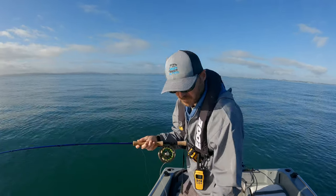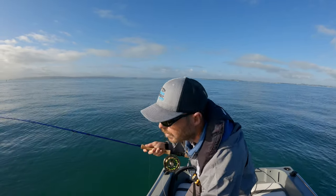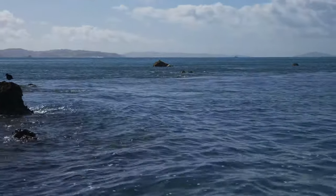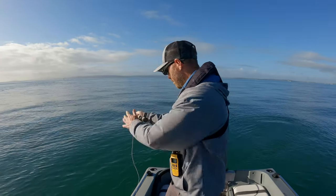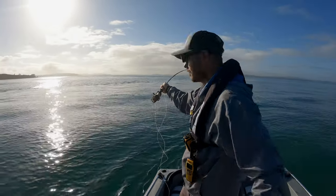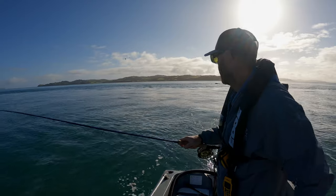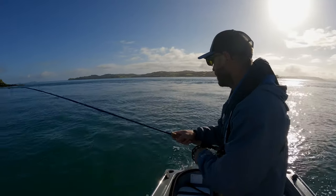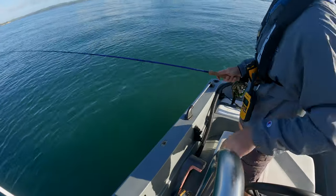Yep, got him. So I've got to move. Yes. Okay. I've got to move now though. Onto that reef, I'll let him run. Let him run so I can get away. Really get myself away from this reef. Ah, came off. Was fighting around with the underwater GoPro.